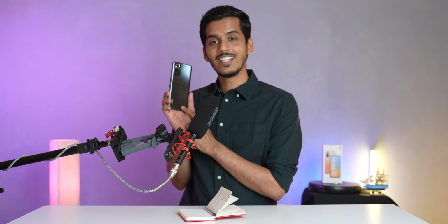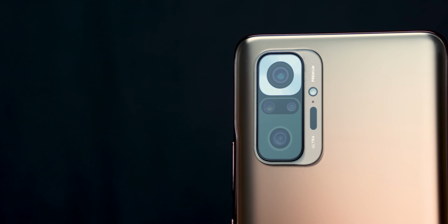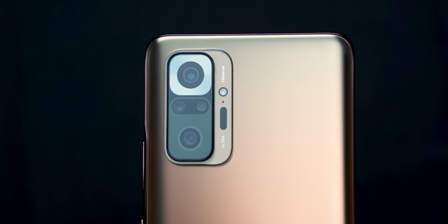By the way, this is the Redmi Note 10 Pro Max, but the Redmi Note 10 Pro also comes with the exact same specifications, like everything is the same except for the camera. This one has a 108 megapixel camera, so basically you are paying 3000 rupees extra to get that 108 megapixel camera, and you get the Redmi Note 10 Pro at 16,000 rupees with a 64 megapixel camera. I'll talk about this megapixel count in my camera segment of this video. So let's get started with the build quality.